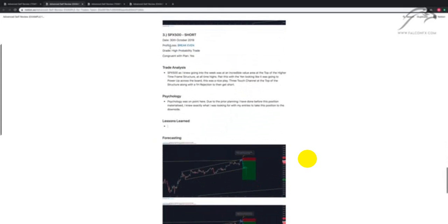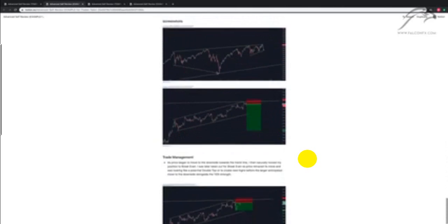So short trade, which is a break even, high probability trade, congruent with plan, yes. Again, trade analysis, psychology, no lesson to learn on this one because you don't want to overcomplicate it, and the screenshots and the trade management.